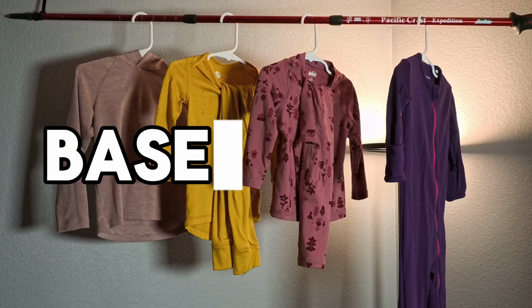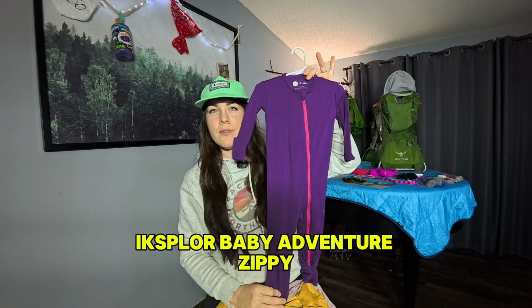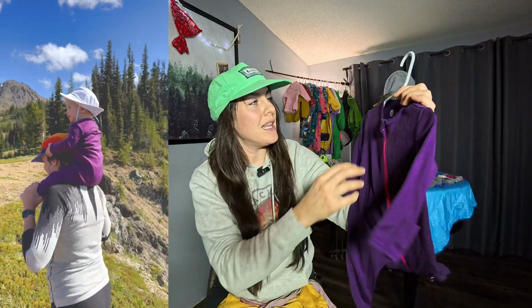Next up, let's talk base layers. I am a huge fan of merino wool. I almost always wear merino wool when I'm hiking. So of course I had to get Charlie some merino wool. This is one of her base layers. It's from the company Iksplore. It is 100% merino wool. We have worn this thing to its max. Love this thing. This is a 6 to 12 month size.